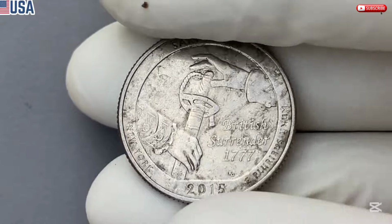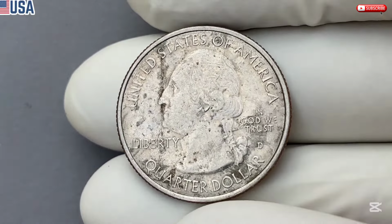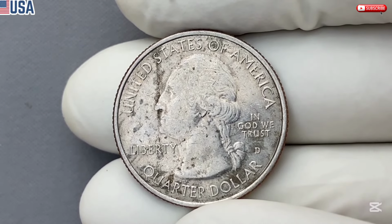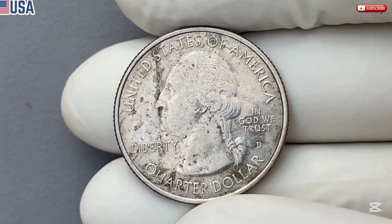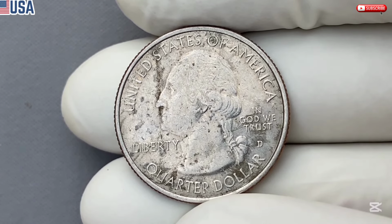The Saratoga quarter becomes an increasingly rare item as time passes. Coins that were once readily available start to become more difficult to find in perfect condition. This is one of the key reasons why collectors are constantly on the lookout for them.